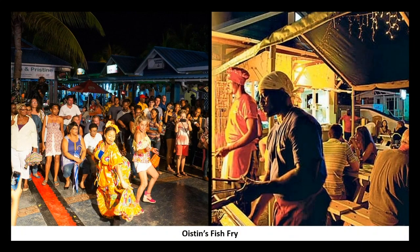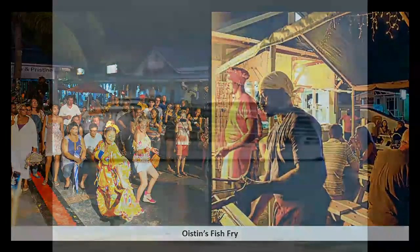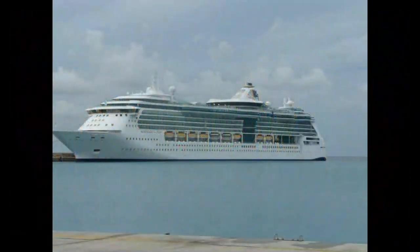Definitely put Barbados on your list of countries to visit. It's the home of Rihanna, and who doesn't love Rihanna? I'd love to help you plan a cruise or a vacation here.